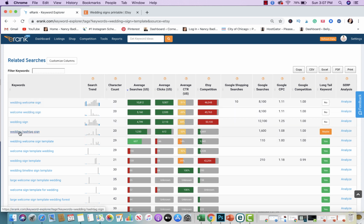Like if your wedding sign happens to have a hashtag on it, like those wedding signs that say, use our hashtag for your pictures, then this one will be a good one too. The competition is not a lot, so you could rank organically. And the monthly search is pretty good, 1,200. That's a really nice number for that competition. Average clicks are pretty good, and even the click-through rate is pretty good. So this is another good one.